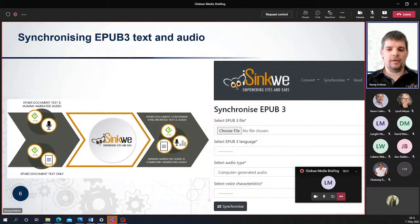If you don't have human narration, then we use our Q-Fluency text-to-speech product to provide you computer-generated audio. So that's computer synthesized, in other words.